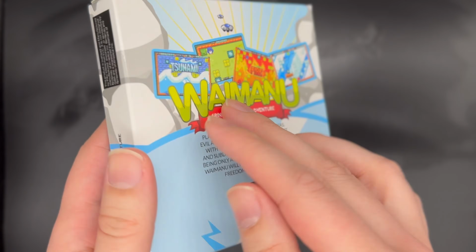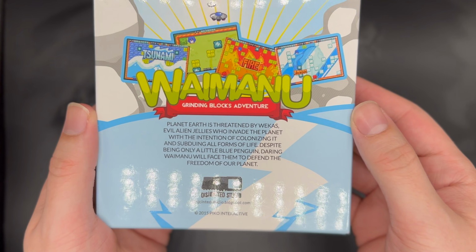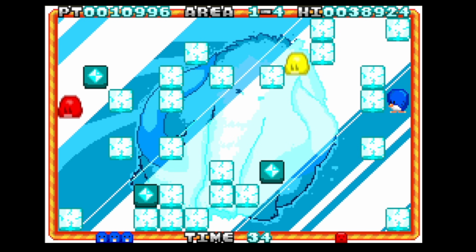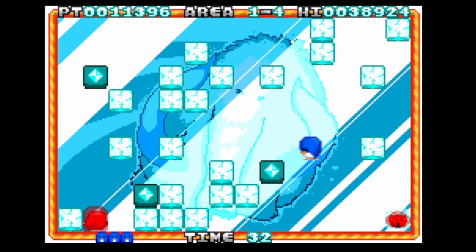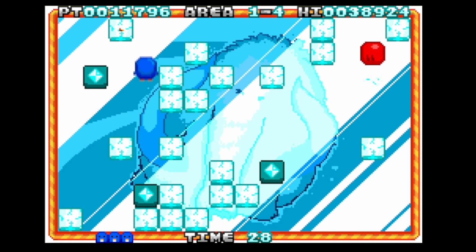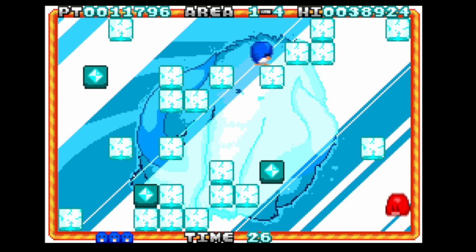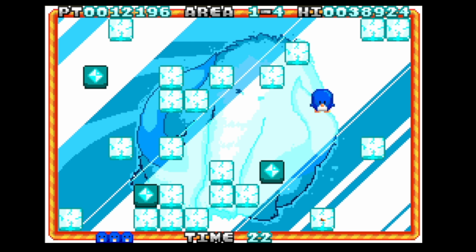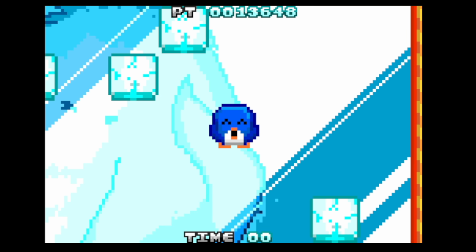Okay, so first up we have a game called Waimanu Grinding Blocks Adventure. This one was originally released as a DS homebrew game in 2011, and then it was ported to the GBA a few years later in 2013. It's a really interesting history of this game. The fact that it began as a DS game and they actually squeezed it down onto one screen is just something that you don't really see that often, so I was very surprised to see that.